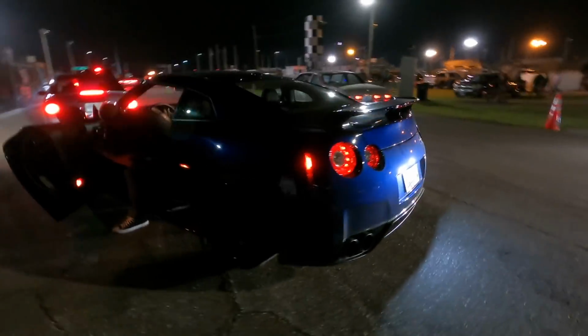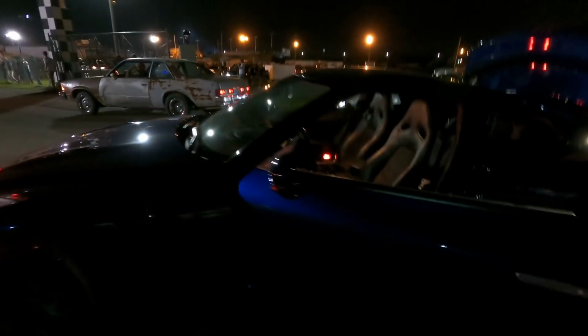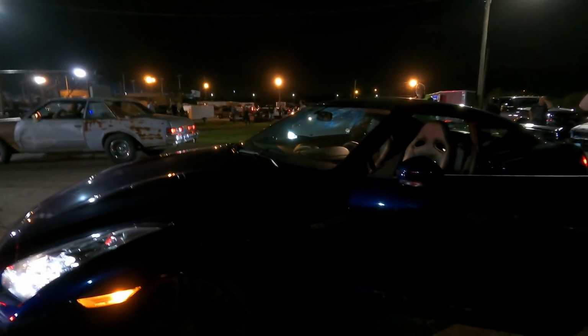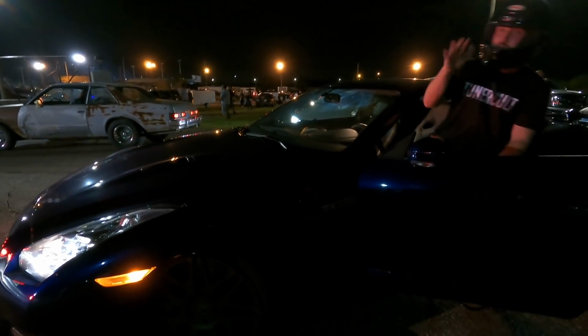Haven't seen this GTR out here before. I like that blue. How's it running? Thanks. Pretty good. Yeah? Nothing too bad. Want to make a pass? We've already raced. Did we? Before I did the mods, yeah. Was that here or over at Bradenton? It was here. Yeah. It's E85 now, so a little better.